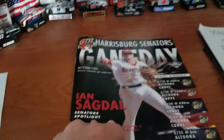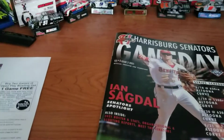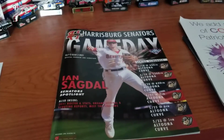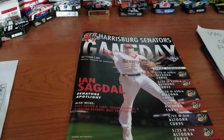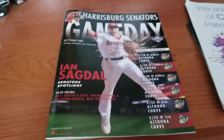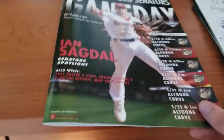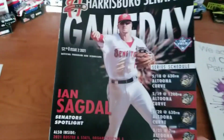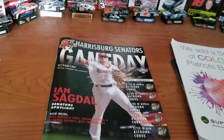Now we have the game day program. Didn't actually get one the first time around in 2019, the first time I went to Harrisburg, because they ran out of them by the time we got there. But this day, not so much. And as you can see, right there, it was only $2. Issue 2. I guess they have an issue for every series.